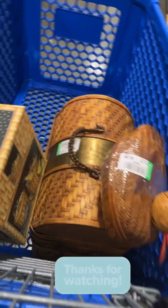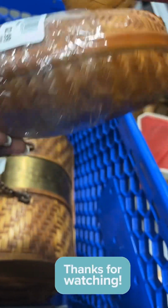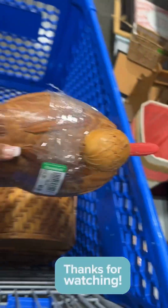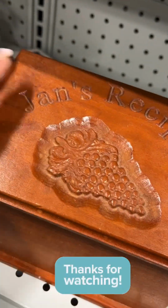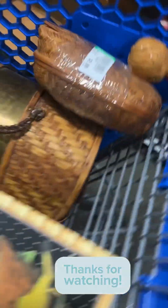Well, y'all, it's been a long time since I've been in Goodwill. Probably maybe a month. But I come in here and I find that. I think this is precious. I'm looking at this right here. Jan's recipes, but... and of course, I saved this. Let me show y'all. I saved this.